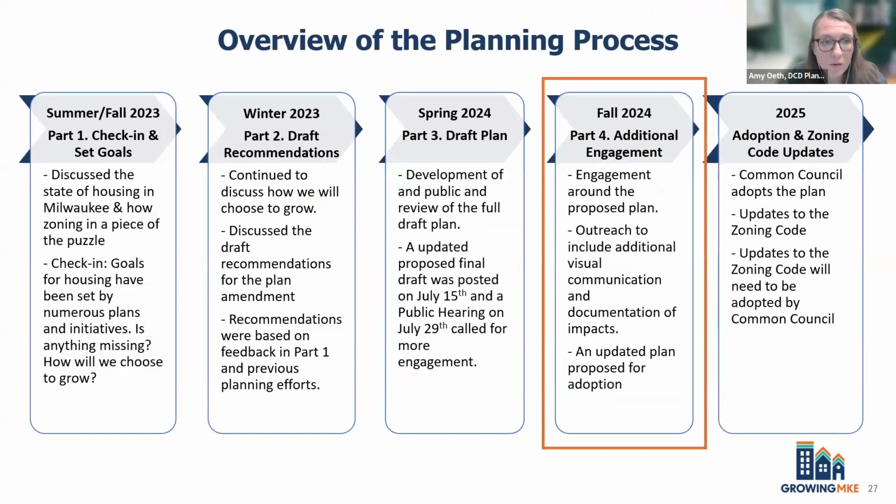We are now in a fourth round of the process for additional engagement. We're a large city, and there are a lot of people that might be interested in this project. We launched the process in the summer of 2023, talking with people about the goals for housing in Milwaukee. Then there was outreach around draft recommendations for the plan in the late fall and winter of 2023. In the spring of 2024, we presented it and had community engagement activities around the full draft plan.